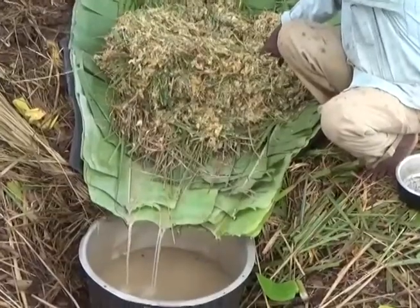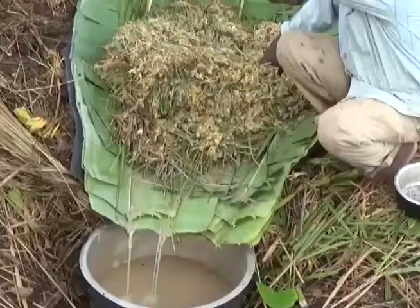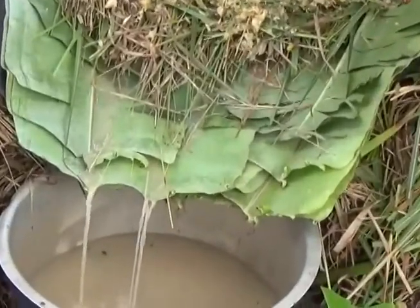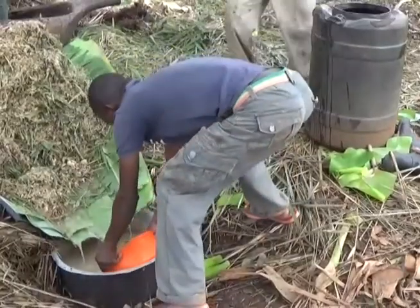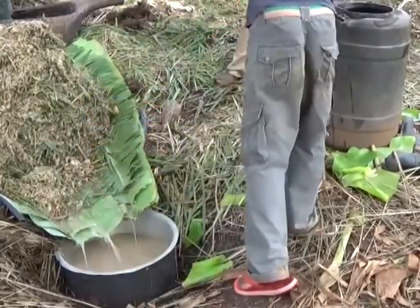The combination of smashed bananas, spear grass, and water is placed on the channel, and the diluted juice freely flows into the saucepan. Within minutes, the saucepan gets filled, and the juice is drawn and put into plastic drums or jerrycans.